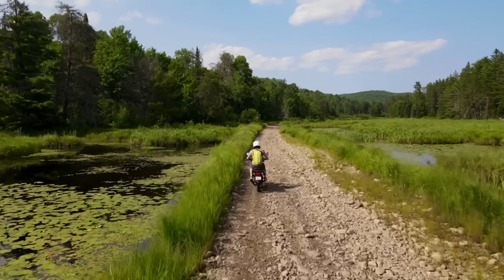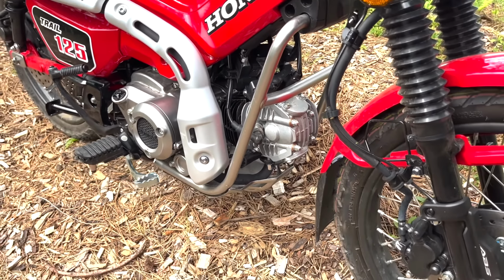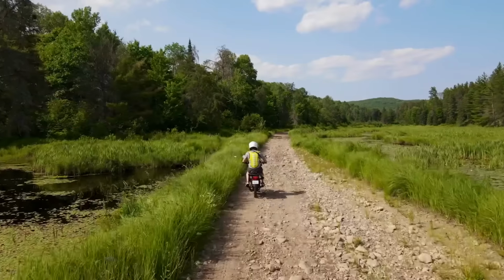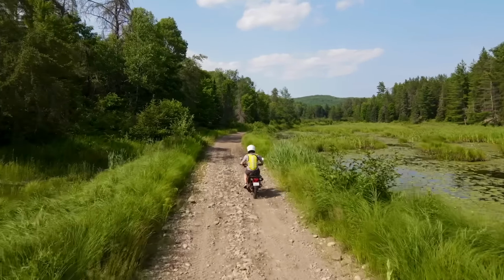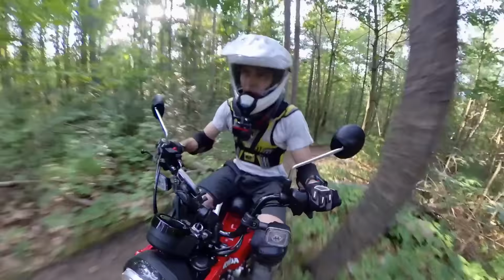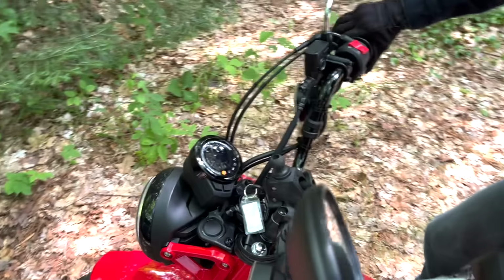First, the stats. The Trail 125 is powered by the same 124cc, 10 horsepower, 8 pound-feet of torque, air-cooled, single-cylinder motor that pushes the Grom, Monkey, Super Cub, and Dax. This year, the engine was revised with a longer stroke and higher compression for more efficiency at lower RPM. In the Trail 125, the engine is mated to a 4-speed semi-auto transmission operated by a heel-toe shifter with a unique shifting pattern.